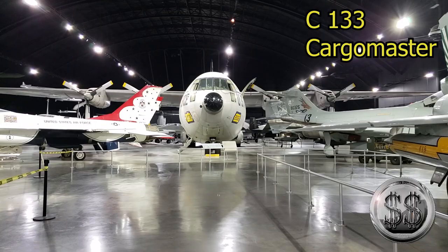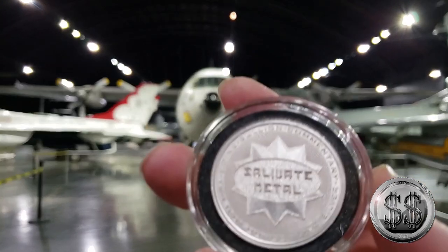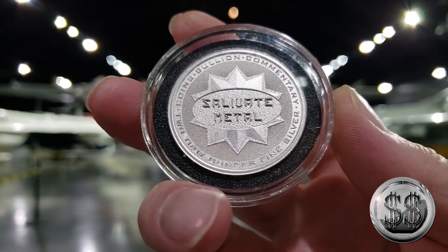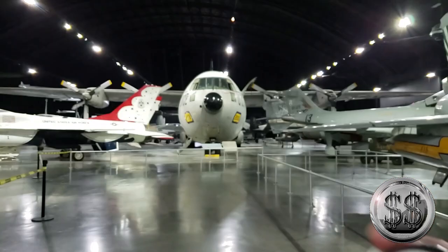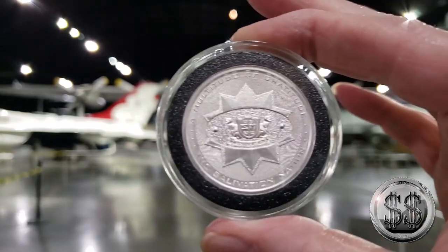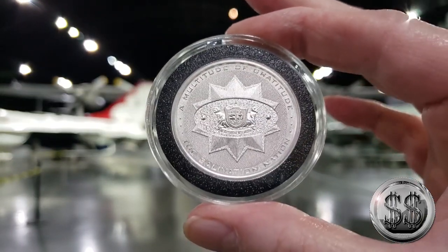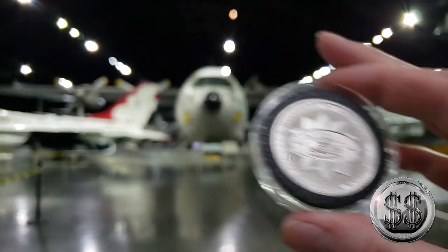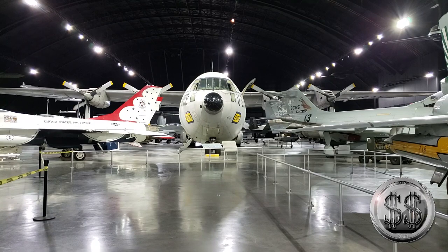So as we were walking around in Hangar 3, this plane sort of just stood out because it didn't really have a lot in front of it. So I thought, hey, time to pull out the Salivate Metal round and shoot another plane behind it. This is the C-133 Cargo Master. It was used extensively in the Vietnam War, and there were 50 of them produced. When the Lockheed C-5 Galaxy entered service in 1970, the C-133 was retired.